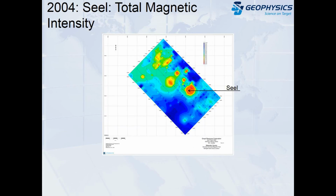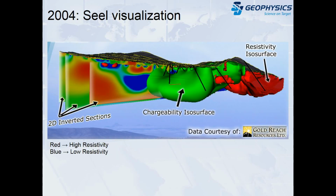We also did mag, and this is the mag response from the Seal property. It seems to be a younger kind of barren intrusion that probably remobilized some of the minerals around there. This is just another way of looking at it. That was our early presentations.